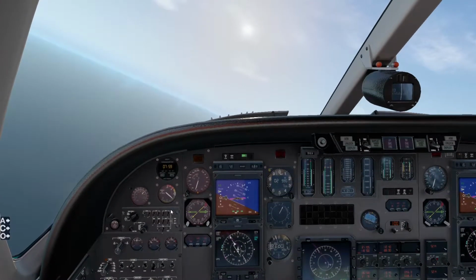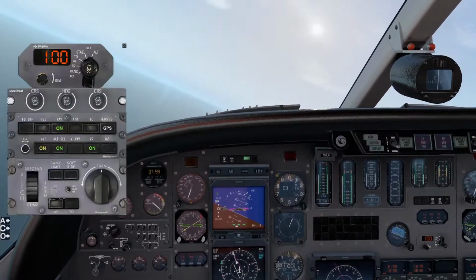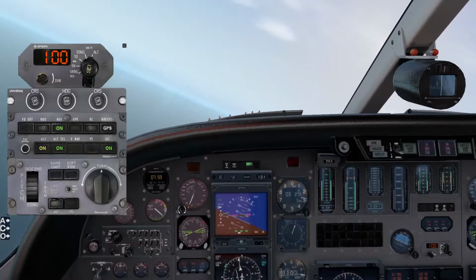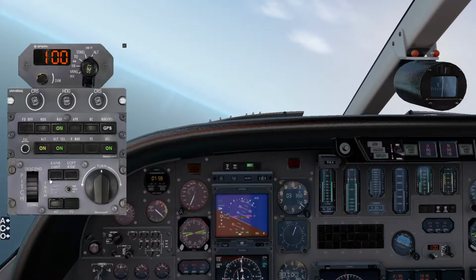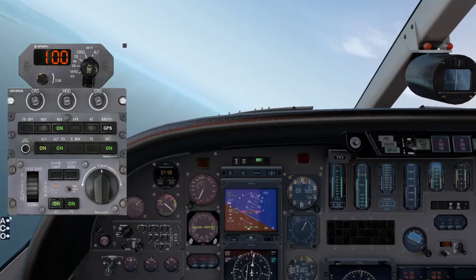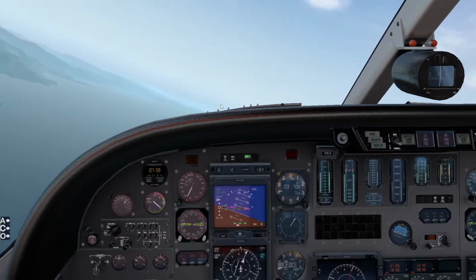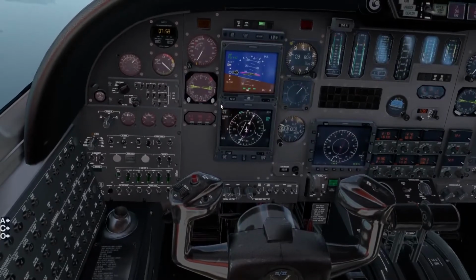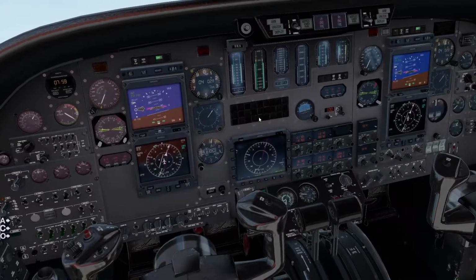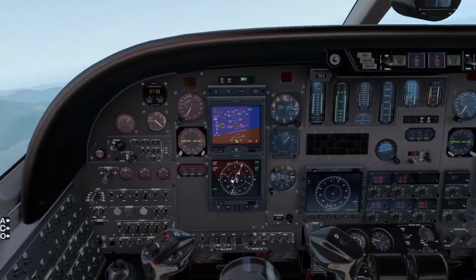Okay, we are now tracking inbound to the first point. And set mode 170, and we will turn the yaw damper on and the autopilot on. And we will take an after takeoff checklist, please. After takeoff checklist, landing gear is up. Yaw damper is on. Flaps are up. Ignitions are off.